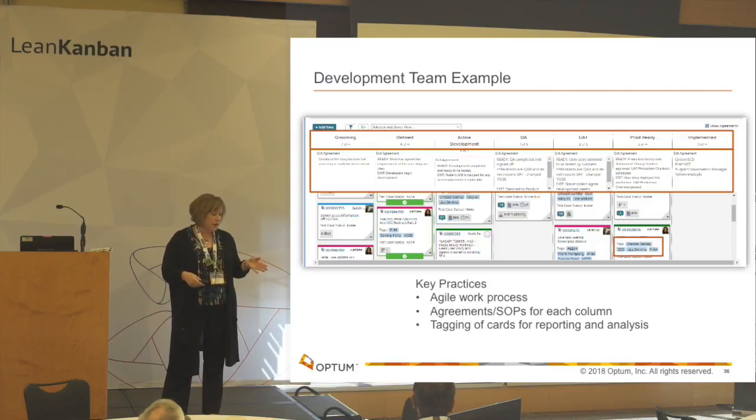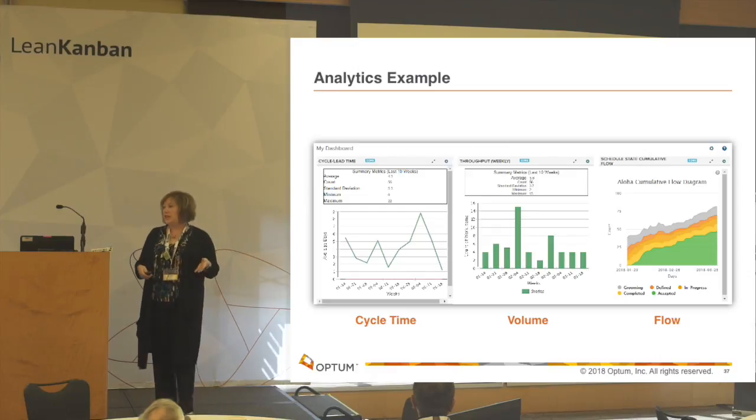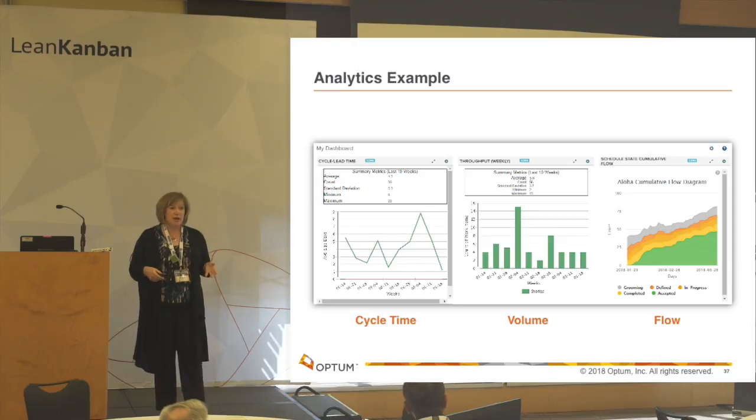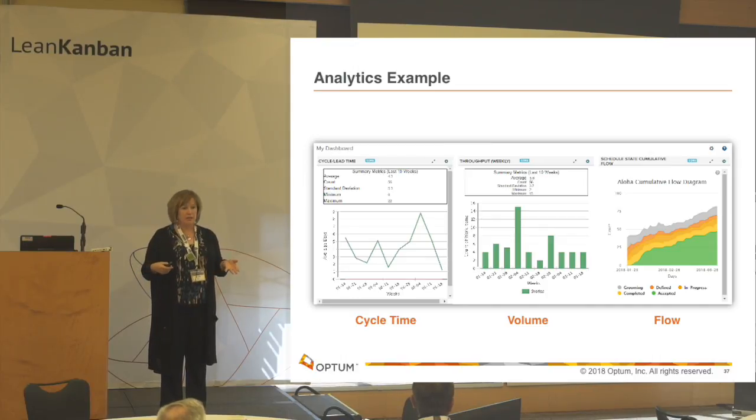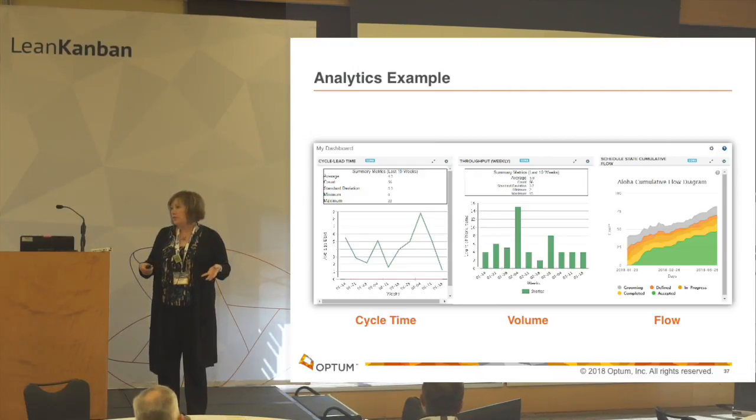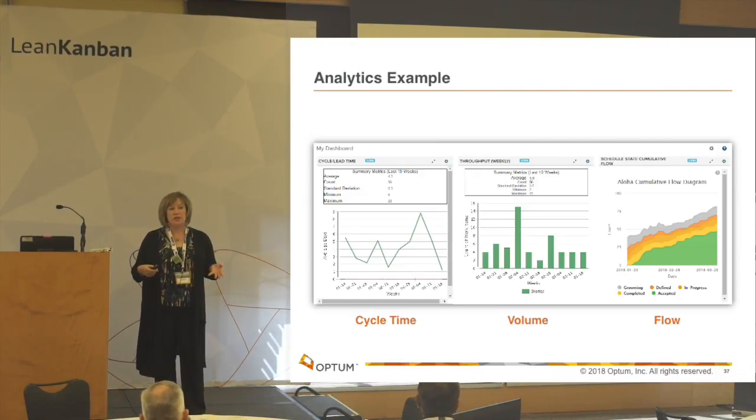And then our next example from them is the analytics that they're using in their daily huddles. So they're able to track their cycle time, their volume, and any changes to it, and look at how that affects their flow on a daily basis. And that's all informing their huddle, allowing them to make the adjustments that they need to make along the way.